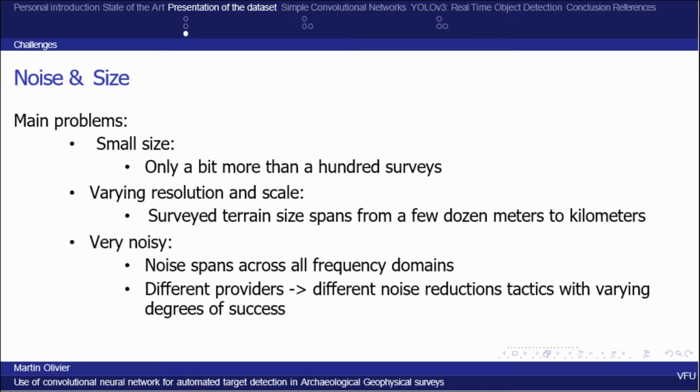And also, since we are working with magnetostatic surveys, it is extremely noisy, with noise spanning all frequency domains, so any kind of filter you can try to use will not really work. And since I am using surveys coming from different providers, they all use different techniques to try and reduce the noise, sometimes they don't, with varying degrees of success, meaning not really much success.